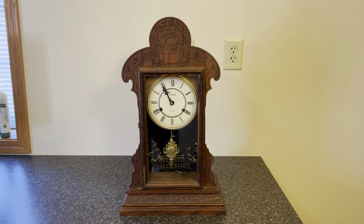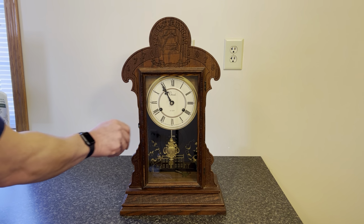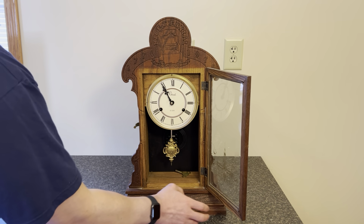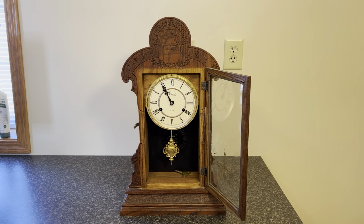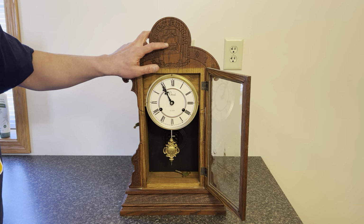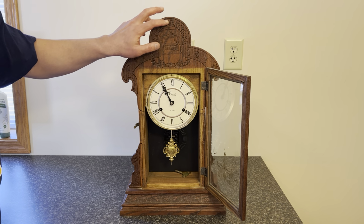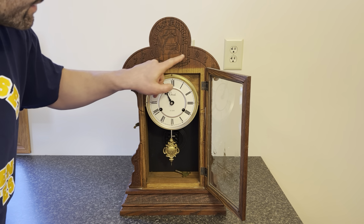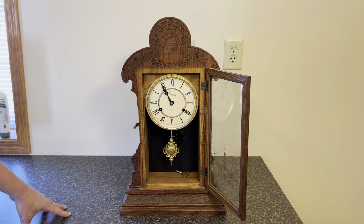So I'm gonna open up the cabinet here, and you can see, yeah, there's definitely a little bit of dust, and it's not just dust that you just kind of wipe off. You need like Pledge or some type of wood cleaner to bring it up. But you can see the Liberty Bell, and you can see where it's marked Bicentennial, and you can see 1776, 1976. So I think it's super cool in terms of being a vintage piece.